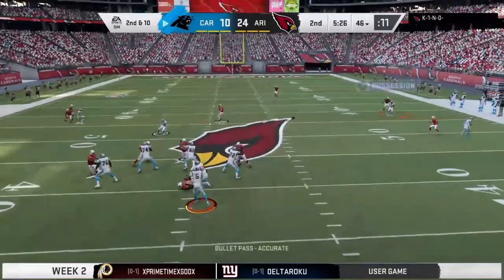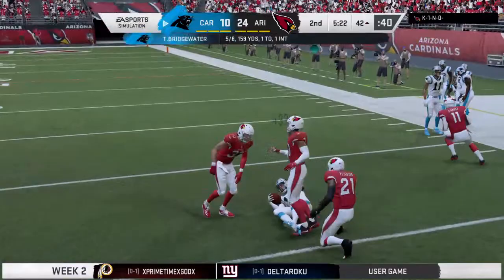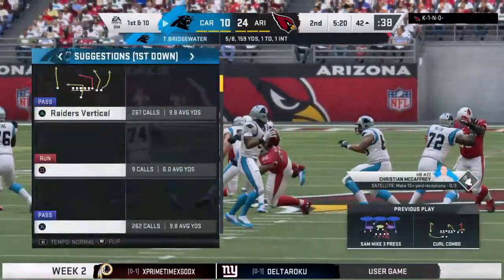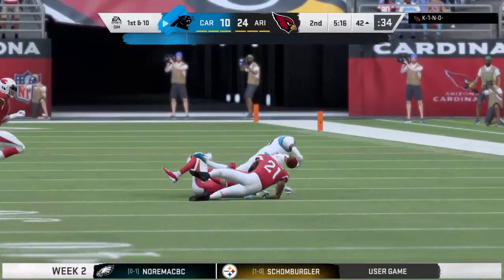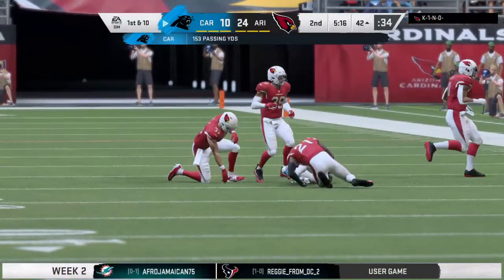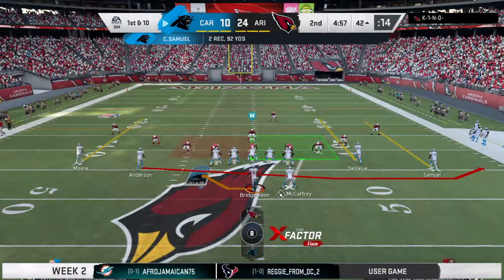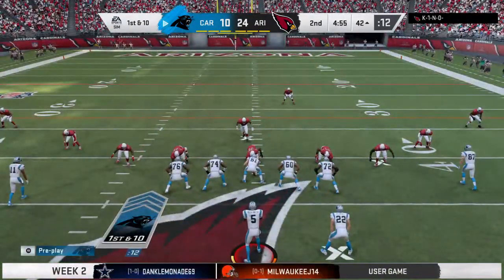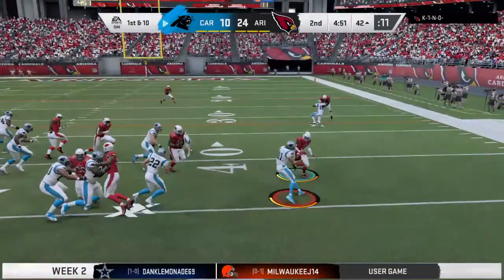From the shotgun, it's Bridgewater. That's going to be caught by Samuel. And they're going to have another first down as the tackle's made here at the Cardinals' 42. They sure put the coverage guys in a stress on that one. They thought they were going deep. Ends up curling inside for a nice chunk of yardage. So into Cardinal territory now. It's 1st and 10 at the 42-yard line.